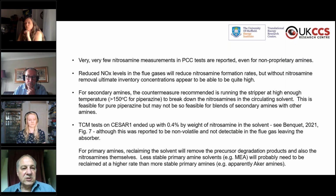One very telling thing is that there are very, very few nitrosamine measurements reported in post-combustion capture tests, even for non-proprietary amines. People just don't measure how much nitrosamine they've got circulating in their solvents in a lot of pilot tests. They don't measure how much is coming out.